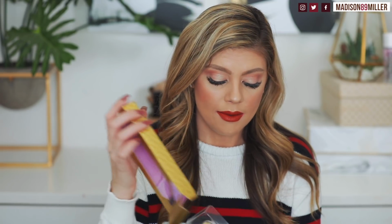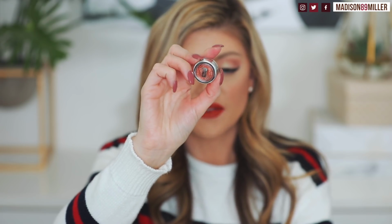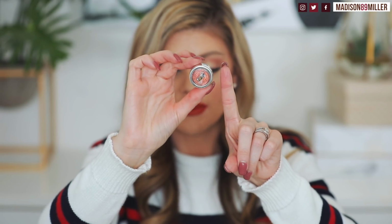I really like these. These are beautiful. They remind me a lot of the Hourglass ones that I always wear. So when I saw this collection, I was like, oh, I want to try these out and see how I like these ones because I think it's a good price. All right, so here is the size of them right there so you guys can see in relation to my finger. Definitely a little bit smaller. These little guys inside keep them pressed pretty nicely.